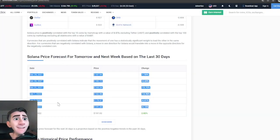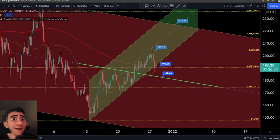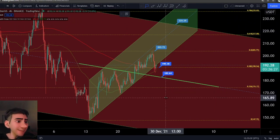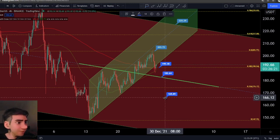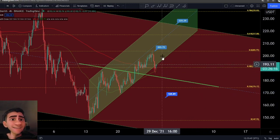Now let's go deeper into this price prediction here. Let me show you. This one is telling us we will go down on the last day of the year to $165. So let's draw this prediction from CoinCodex in our chart picture. Let me show you. The last day of the year is here, and 165 is, where are we here? Yes, this would be the price prediction for the last day of the year.